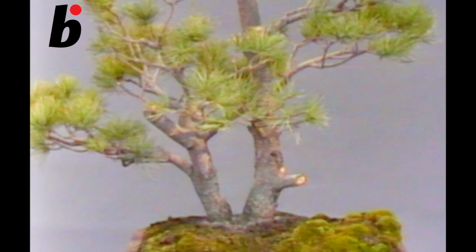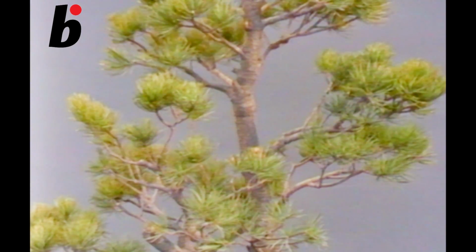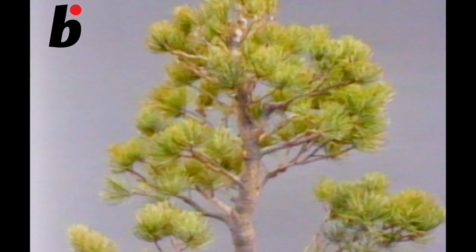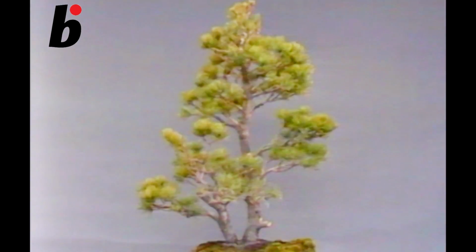Now we have finished arranging the branches. In bonsai, the beauty of the space is very important. If you look at this tree, you will notice that the trunk and the branches aren't very interesting. However, if you consider these spaces here, you can appreciate that the bonsai does have some aesthetic reason to it.